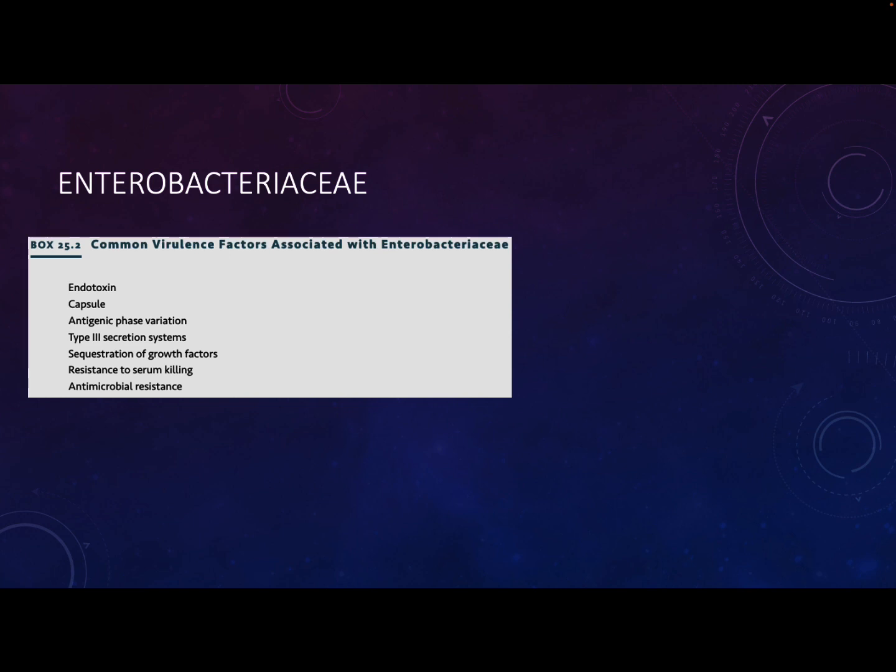So some of the common virulence factors: they all have endotoxin, right? They're gram-negative. Many have capsules. They have what's called antigenic phase variation. They can change their surface antigens. One that does this really well is Salmonella. They have what are called type 3 secretion systems. This is basically a modified bacteriophage injection apparatus. If you picture a syringe, they make their own syringe. They stab neighboring cells or they stab a host cell and inject their proteins or toxins directly into the host cell. They can steal your growth factors. They're often resistant to killing by complement, and they have high levels of antibiotic resistance.